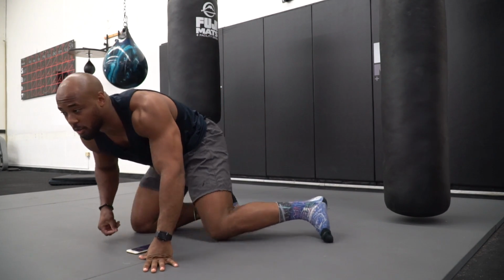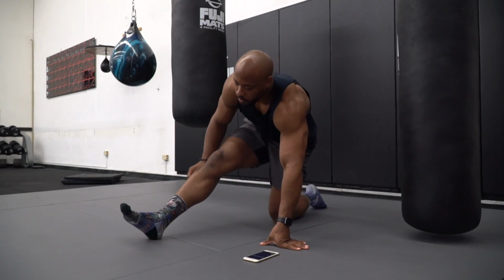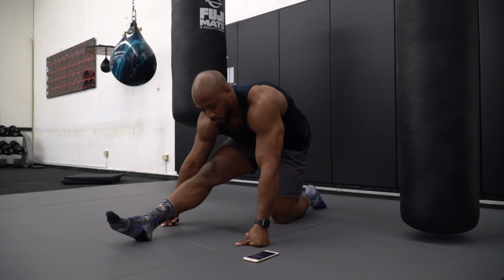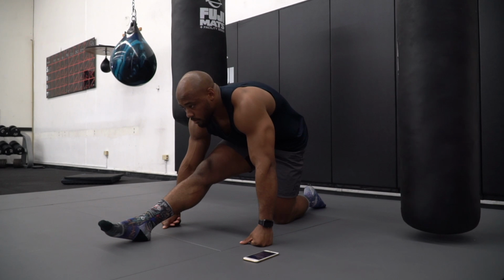All right, go ahead and come out. We're going to go ahead and get into the half front split on the right leg. You'll be feeling a deep stretch to the hamstring of that right leg. I want you to be gentle with this stretch because we're going to be holding it for 2 minutes.